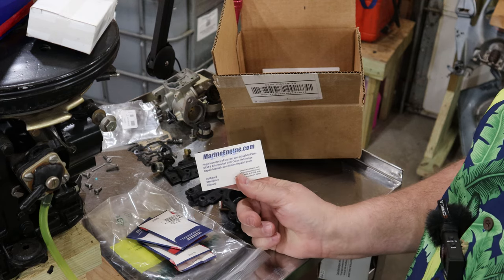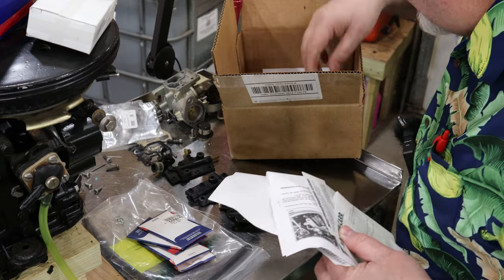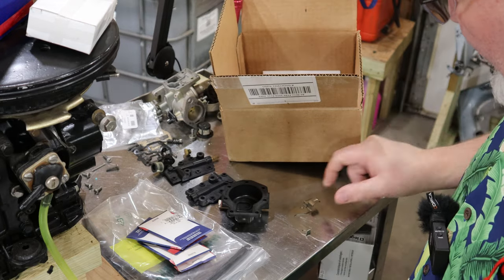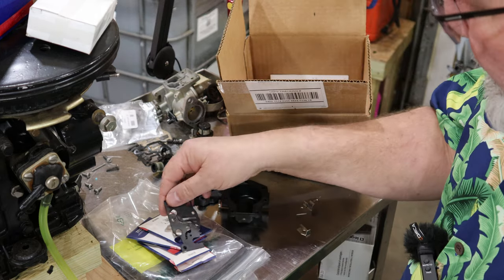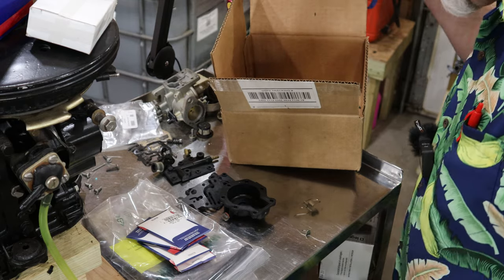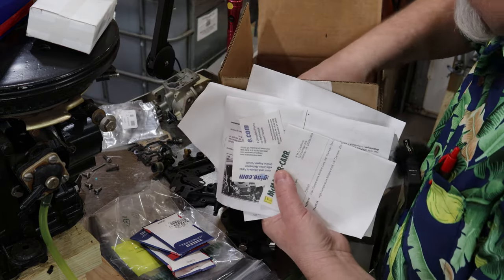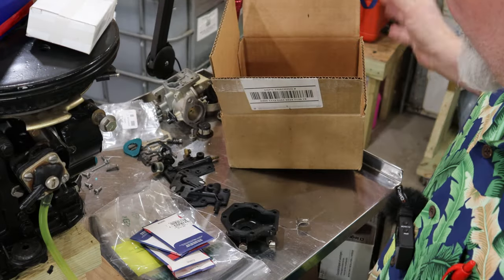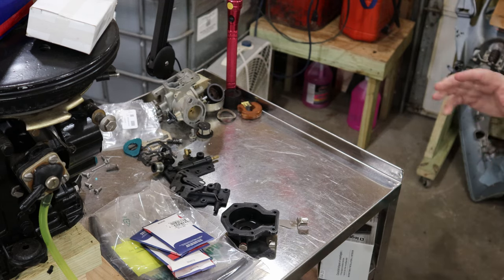MarineEngine.com. People are always asking me where I buy my stuff to get my parts. Well, this stuff came from MarineEngine.com, and they're actually pretty good about getting your parts. There's another piece here, a carburetor gasket that goes to the top plate. One more piece, and a couple of parts for 3D printed. That's all the pieces there.